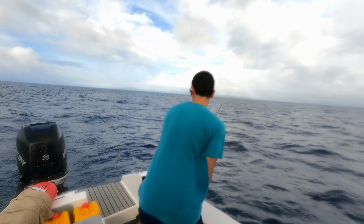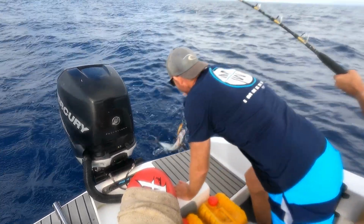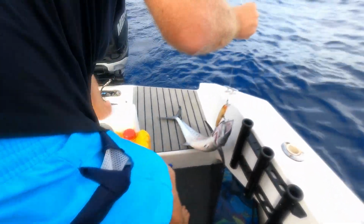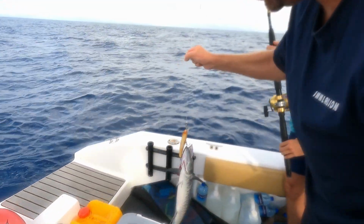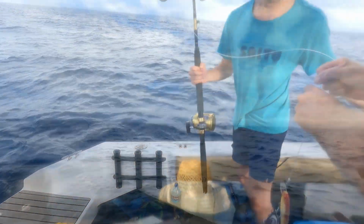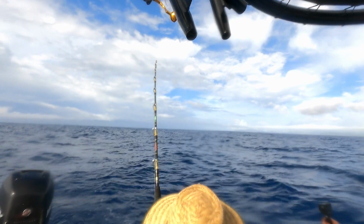Hit the lever on that, backwards the other way. That's it. What do you reckon, Zachy? Awesome. Alright, well that's dinner too, and some chum. Could actually be a Wahoo on the surface like that.